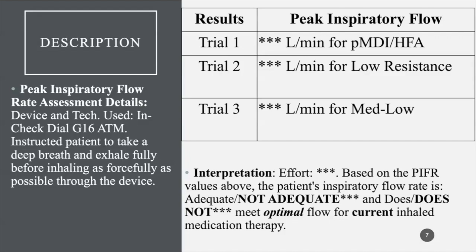Peak inspiratory flow rate assessment details. We use the device and the technology we're telling them. I use the In-Check Dial, instructed the patient to take a deep breath and exhale fully before inhaling as forcefully as possible through the device. And we did that for the medium low. We're looking at DPI type inhalers.